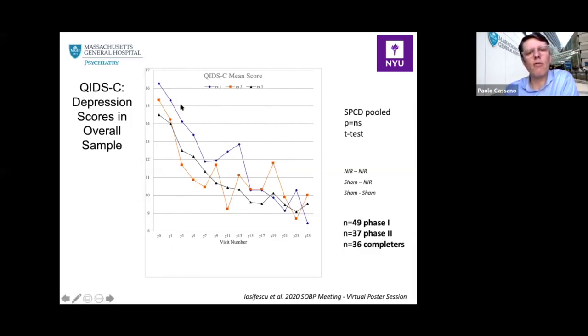And these 3 groups are patients who were randomized either to near-infrared light, sham and near-infrared light, or sham and sham. And you can see that basically, regardless of the repeated treatment that they were getting twice a week, these patients had no difference whatsoever, whether they were getting sham all the time or they were getting near-infrared all the time. These were basically mixing and interweaving.